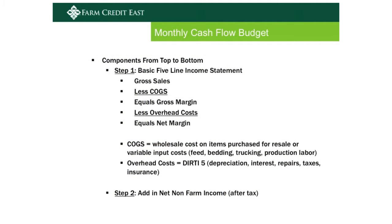Your top step one is to put that income statement together: your gross sales, all your income sources from the operation of your business, minus those variable expenses, the cost of goods sold, your seed, your feed, your fertilizer. Your labor, that's strictly related to production, so harvest labor if you're in a produce type operation. That's your gross margin, the bottom line there.